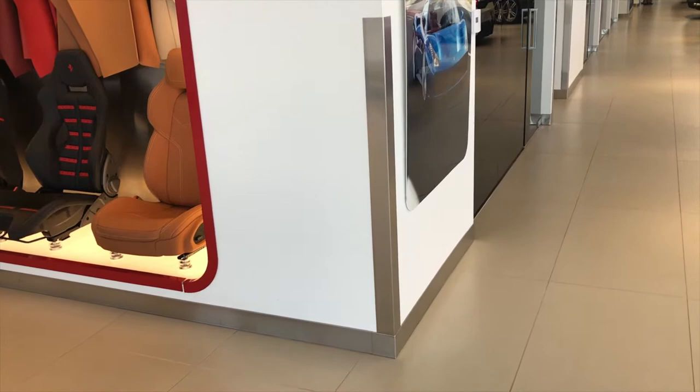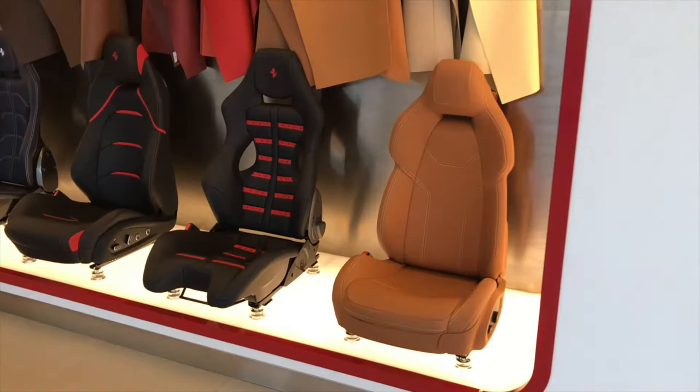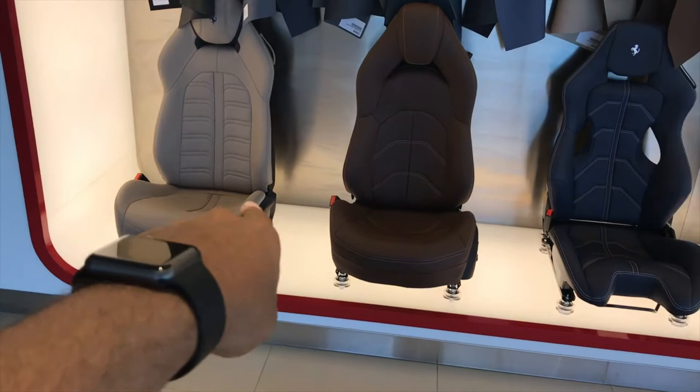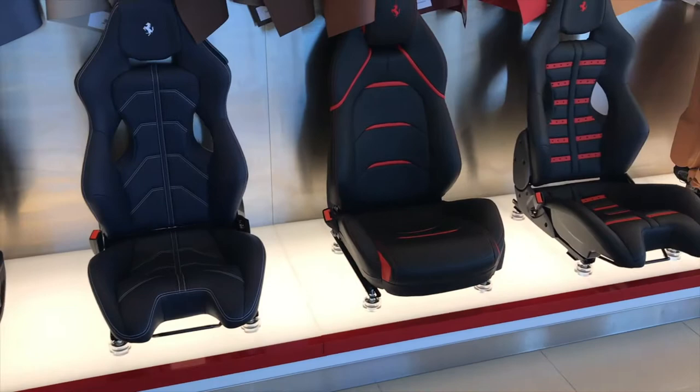So let's see, if I had to choose a seat here. Let's see, which seats do I like? I actually love that seat right there. But which color would I get in that seat? Let's see. I like this blue here. So this blue, this seat here.